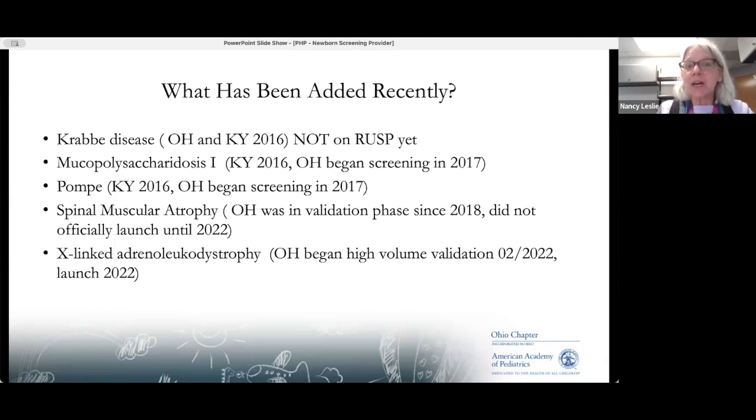The two most common, and spinal muscular atrophy. Ohio was actually in what we call the validation phase, where we were testing most babies, even though it was not on our official menu. And that was officially launched in 2022. That's a very important condition because there is very effective therapy that is most effective if initiated in the first couple of weeks of life. And most babies these days are getting referred for gene therapy, which is sort of cool.